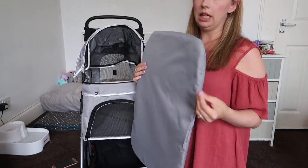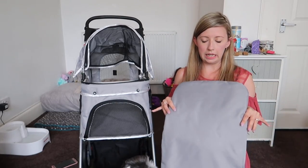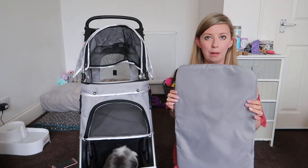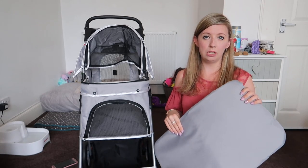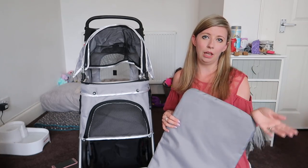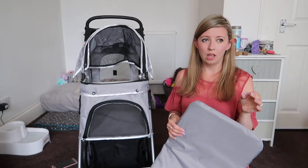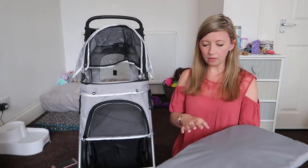But because it's a light grey, and my head's half off the camera, sorry guys, because it's a light grey, I had a blanket over this, just to protect it, so we didn't need to wash it straight away because she was going in it and coming out, and then going back in it and then coming out. So it was kind of like wee walks, rest, wee walks, rest, that kind of thing.